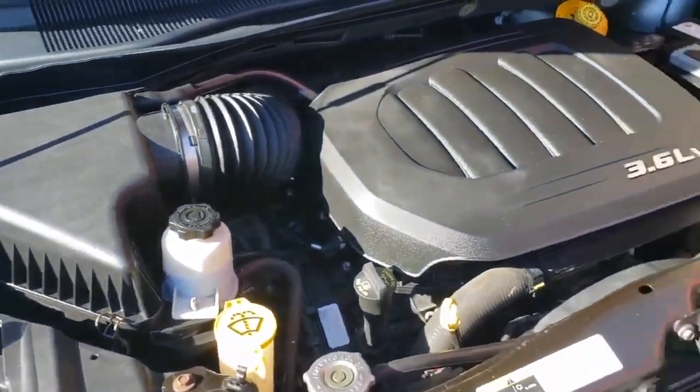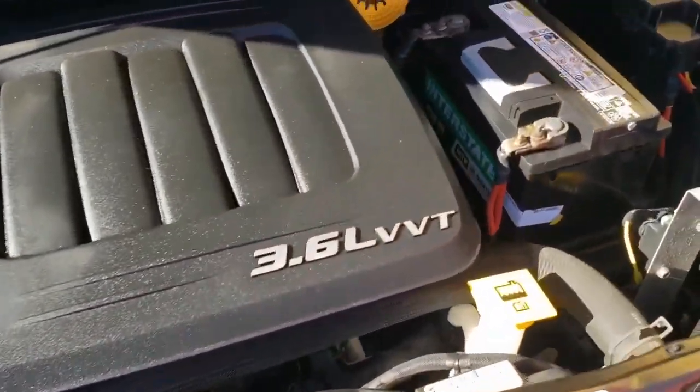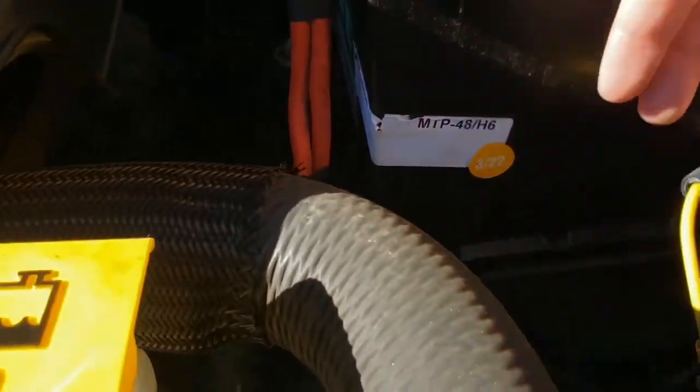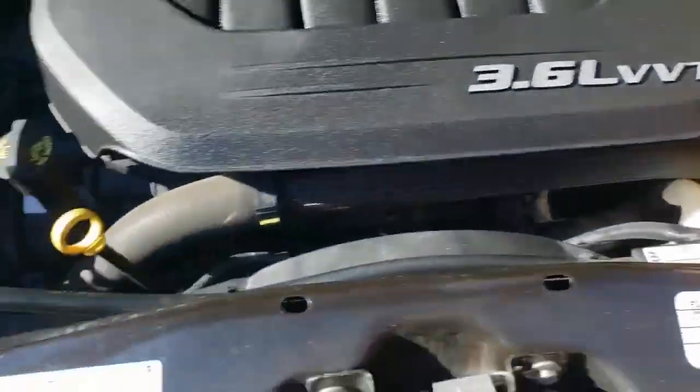Underneath the hood is a 3.6 V6 engine, idles smoothly. No signs of any damage, no signs of any leaks. The battery's got a March of 2022 sticker on it, so a fairly new battery, and it purrs like a kitten. As I crawl underneath the van, much of the same.